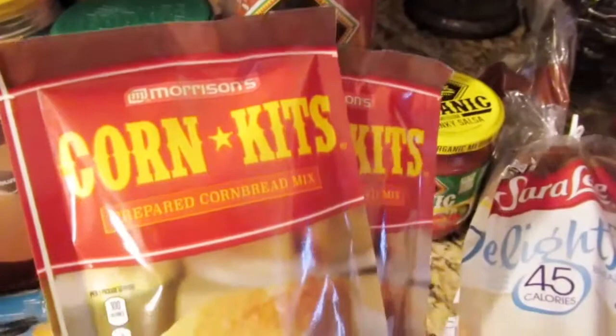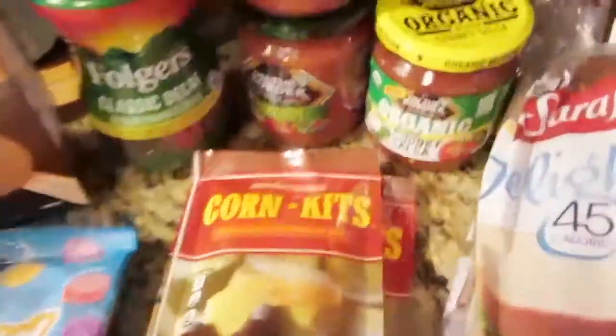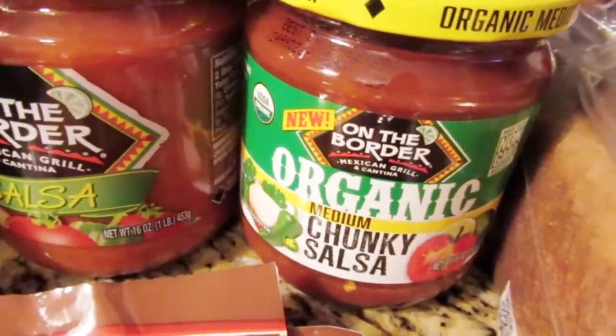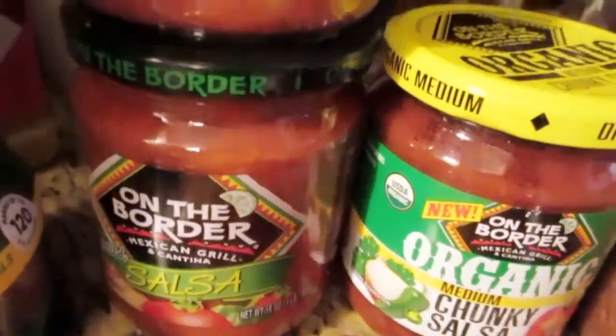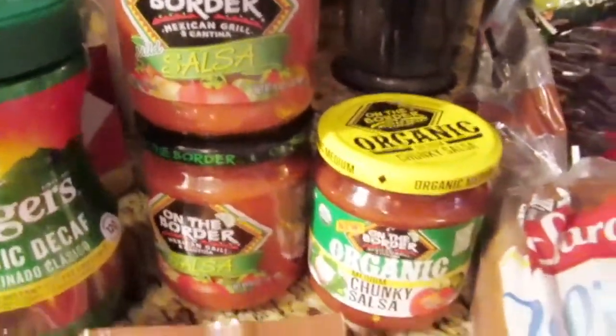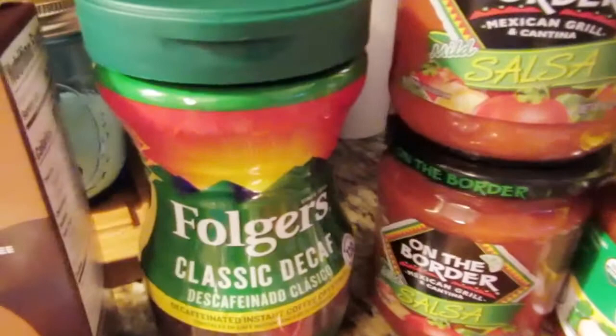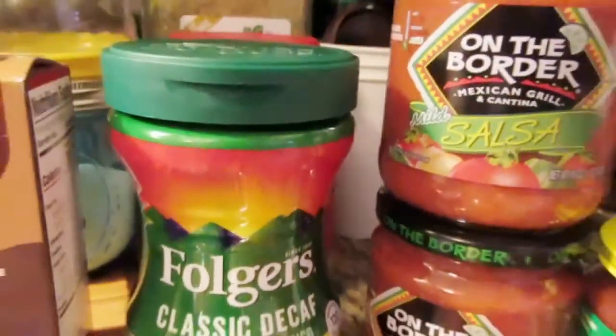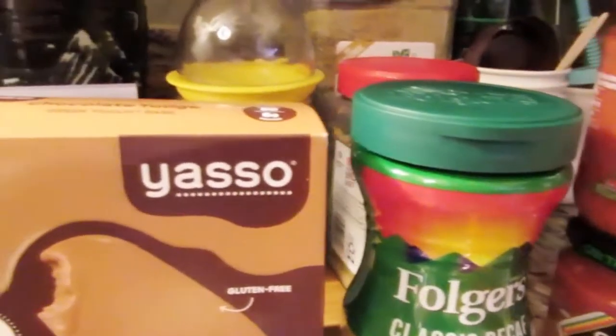Then I got some Corn Kid, which is by Morrison, and it's just cornbread that we normally have. I normally like to get the Jiffy vegetarian one, but they were out of it. Then I got the organic medium chunky salsa by On the Border, and then On the Border regular two salsas, just a regular original. Then I got some Folgers classic decaf coffee. It was on sale, so I had to grab that up.